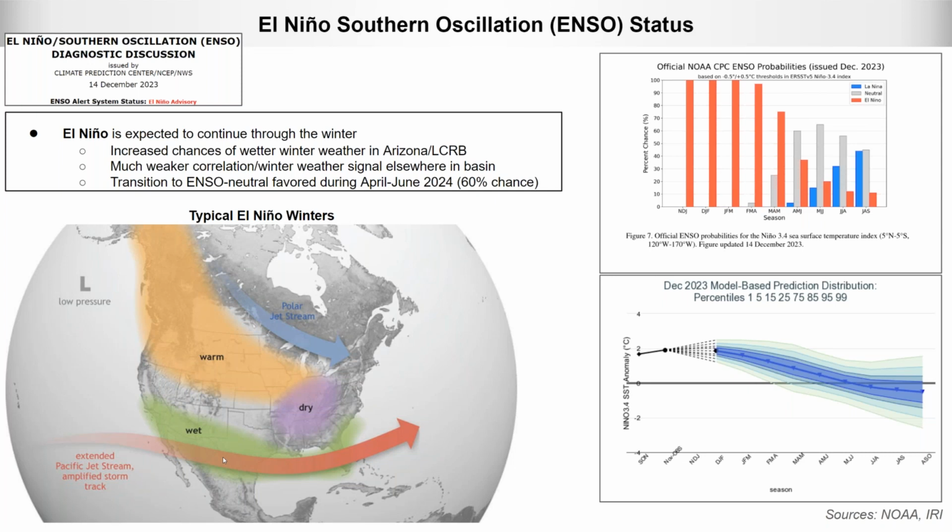You can see the graphic in the lower left here, this is a typical El Nino weather pattern where we see generally wetter weather across Arizona, kind of a transition zone across Utah, and then typically warmer weather across, say, southwest Wyoming into northwest Colorado. This is a typical El Nino winter. It's not guaranteed.